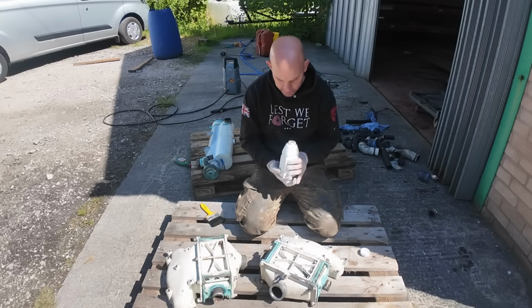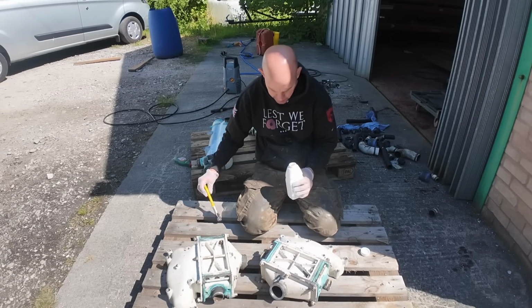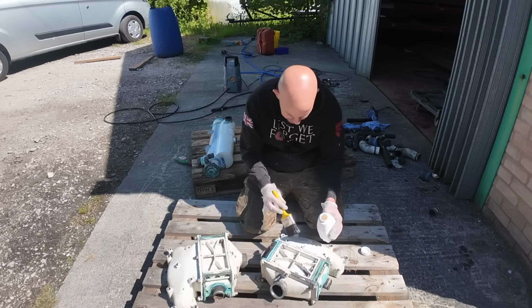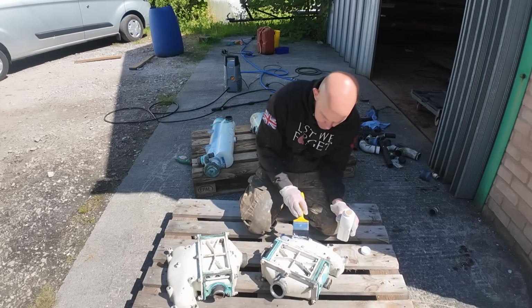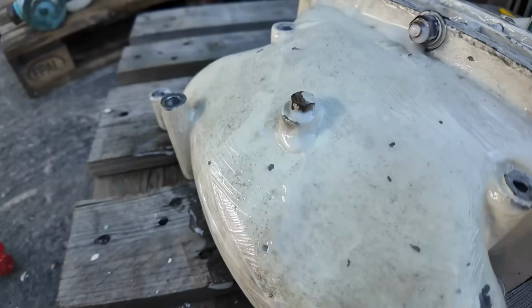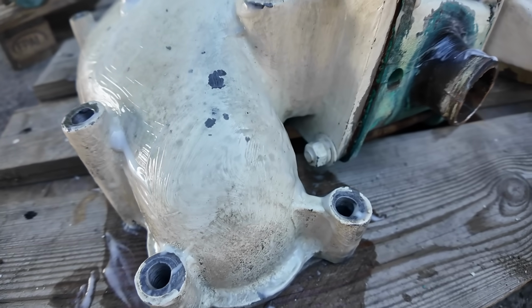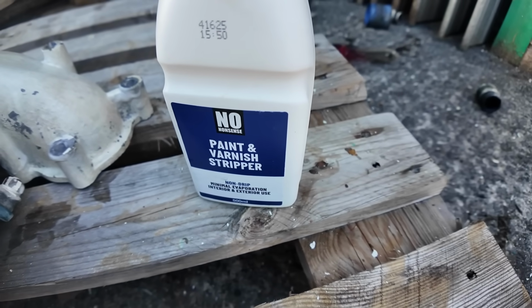So rather than me sanding away at these for hours, I'm going to try some paint stripper. Don't know if it'll get this stuff off, but doesn't seem to be doing anything. Right, I'll give that 10 minutes, and if it doesn't do anything, even read the instructions, I did do it correctly, but let's see if it works.